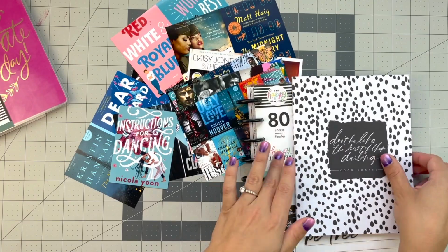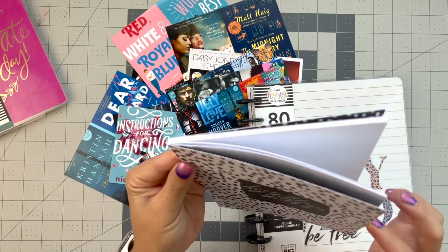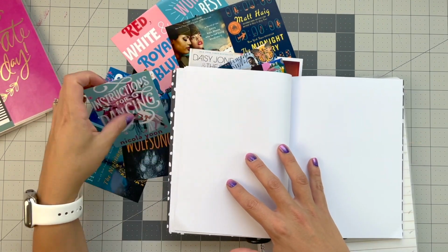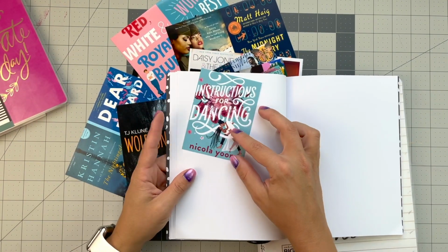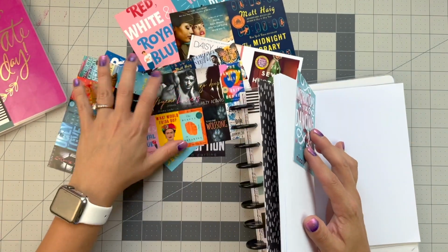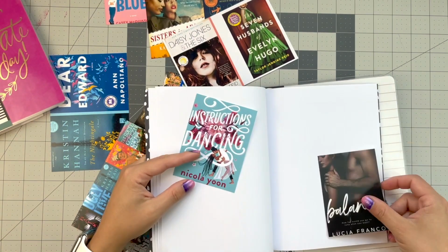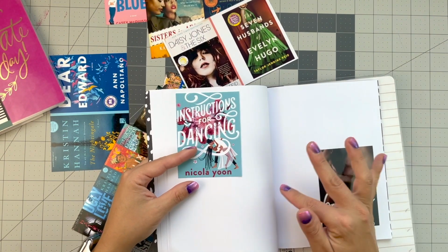The other option is also from the Happy Planner. It's just a bound book that has plain blank paper in here. Once again, I figured that if I were to do it in here, this is plenty of room also. Possibly, do I have another one cut down? Yeah, here. Another one cut down. So possibly, I could do a spread that has 2 of them.